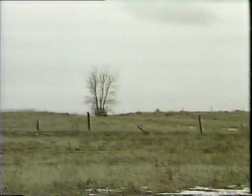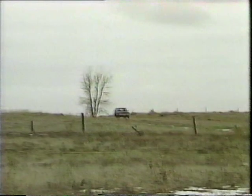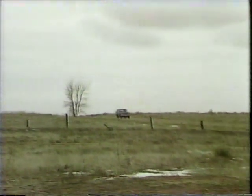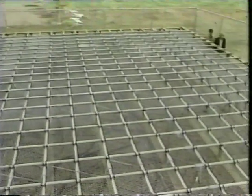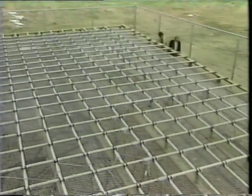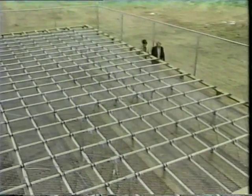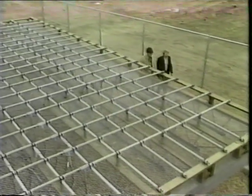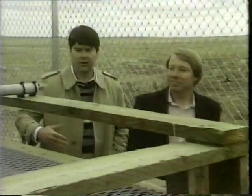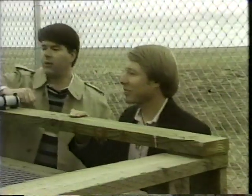About an hour's drive northeast of Boulder, the state of Colorado flattens into a plain. Out here, Doppler radar is being used to watch the wind. This flat grid is an antenna for a wind profiler. NOAA plans to place a demonstration network of Doppler wind profilers across the Midwest. Doug Vandekamp is involved with the program. So Doug, explain what we have here with the wind profiler.